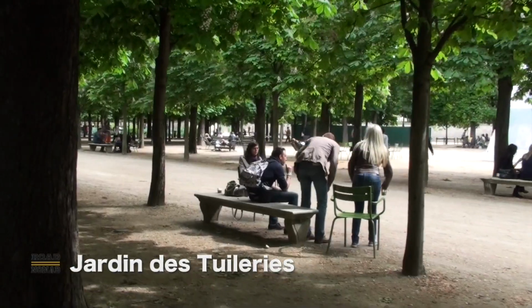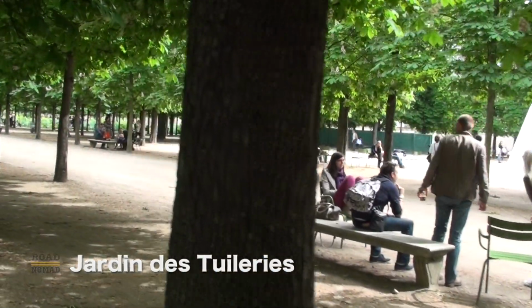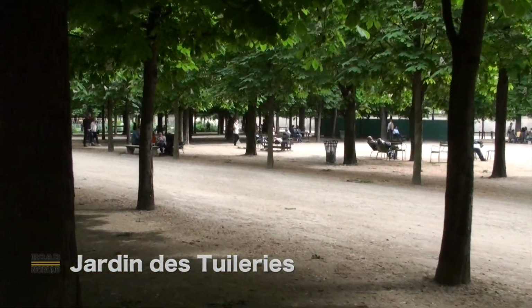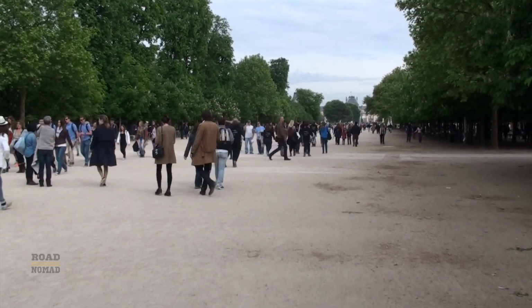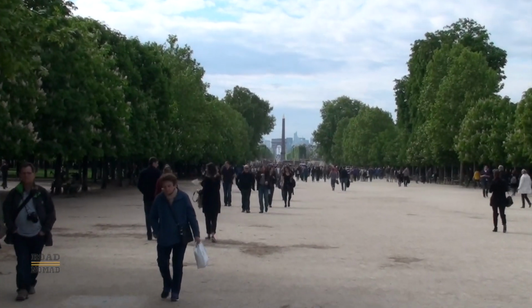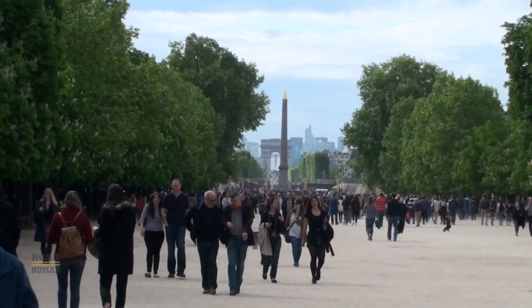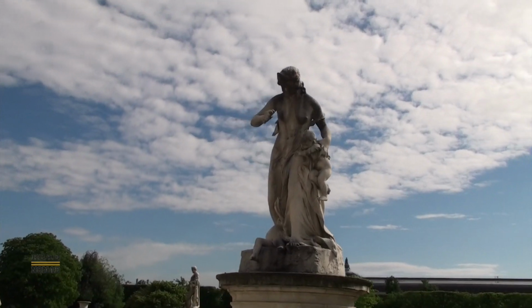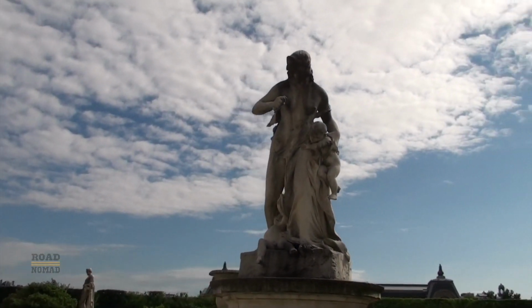The Tuileries Gardens was originally the site of a tile factory. Then, in 1564, Queen Catherine de' Medici happened to like the place and she built the Tuileries Palace here. Then, in 1664, King Louis XIV told his gardener to re-landscape the place. And voila! Parisians got this beautiful, relaxing park.